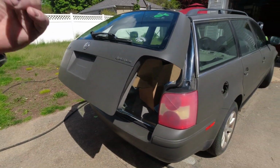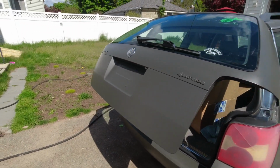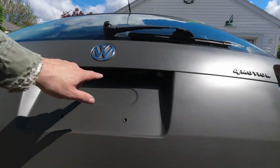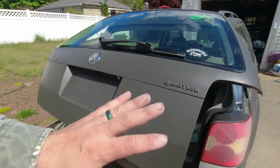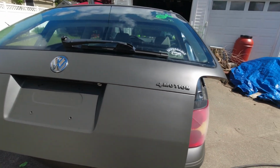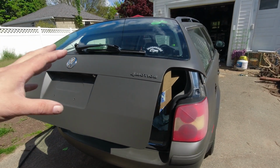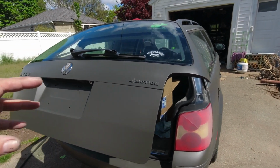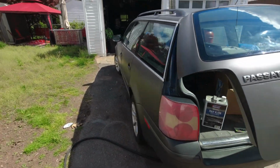I'm just trying to get this done so I keep forgetting to film. But yeah, bumper's all painted, tailgate's all painted. I masked this off. I obviously masked the lights and stuff in there off, but I didn't mask the two badges because there's just no good way to do it. I think I've decided I'm leaving them like that because that looks bad, but intentionally bad. Whereas if I try and paint them or something, I think it's going to just end up looking frankly worse.